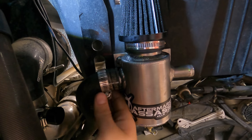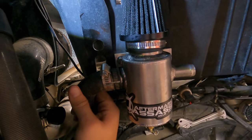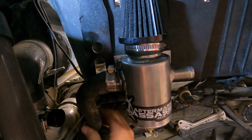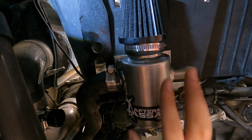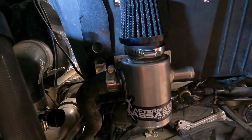All right, so I'm just gonna use the clamp that was on there. Make sure this is nice and snug. All right, she's all snug on there. So you got your crankcase breather running right up to here. Perfect. And while I'm sitting here, I'm going to tighten down this filter so I don't forget.